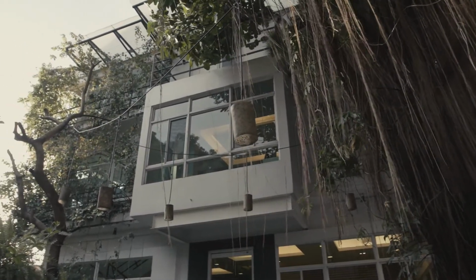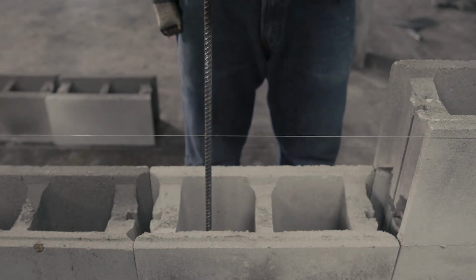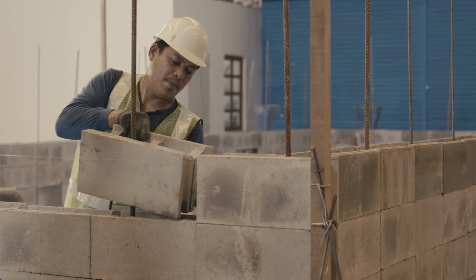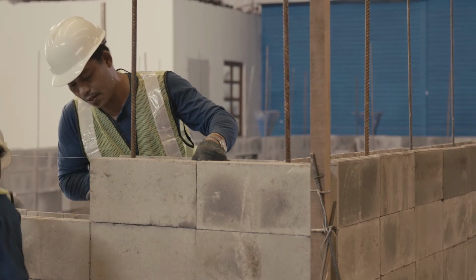It speeds up the work. It's not complex, it's not complicated. Very convenient, especially for the workers, to use smart masonry compared to conventional. They were really amazed about the product because parang sila nagbibuild ng blocks, ng Lego.